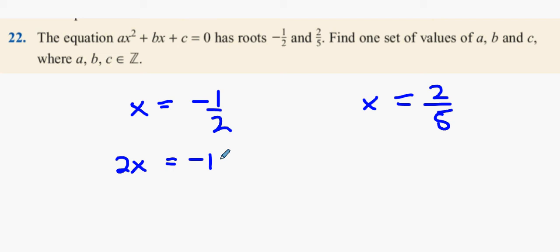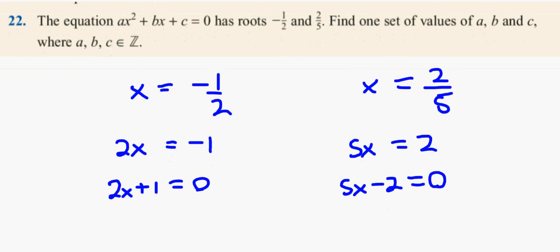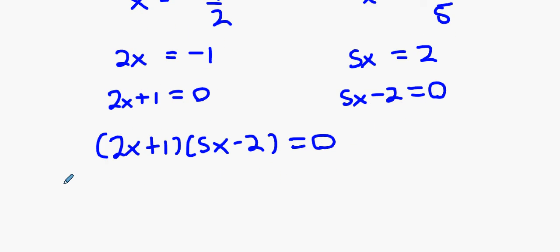Anybody remember the step after this? What happens to the minus 1? 2x plus 1 equals 0. Because it moved across the equal sign, it changed. Okay, what do you reckon about the one on the right? 5x equals 2. After that? Next part. Bring them together, put inside brackets. And now you're very close to getting the original equation. So what's next? 10x what? Squared, yeah.